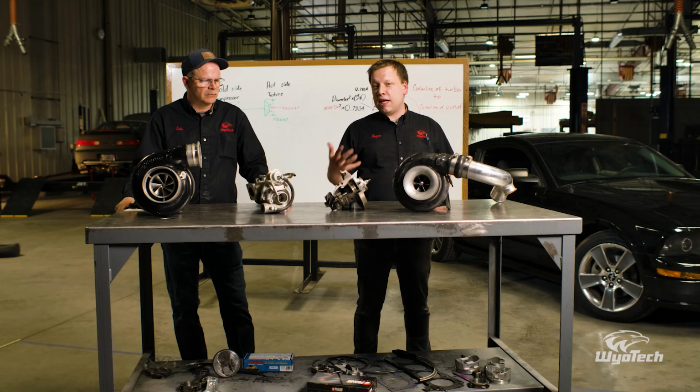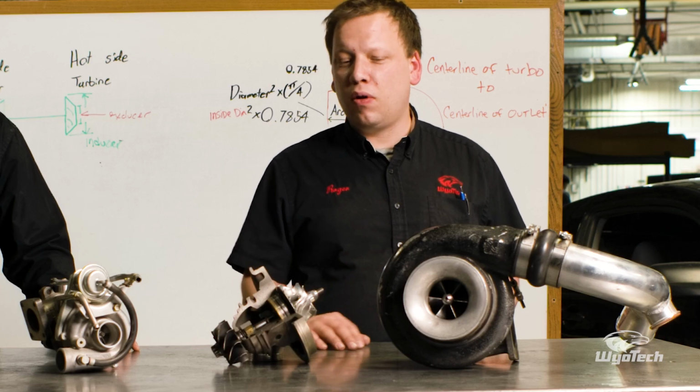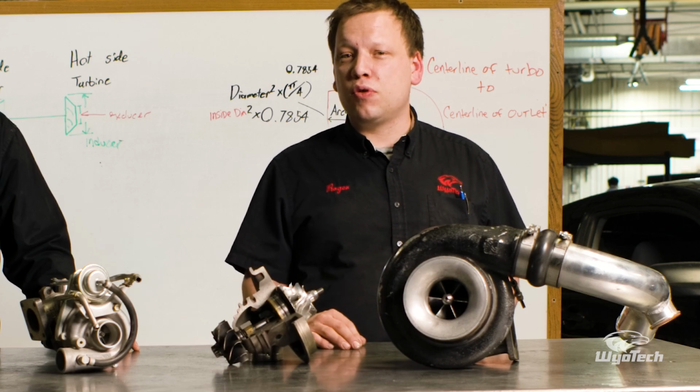So when it comes to boosting your vehicle, there's a multitude of ways to actually do that. Whether it be a supercharger, which you've got typically three different types: you've got centrifugals, you've got root, and then you also have a screw type. Today, mainly, we are going to focus on turbochargers, because that's what we applied to our vehicle, and that's how we're going to be increasing the boost pressure today.